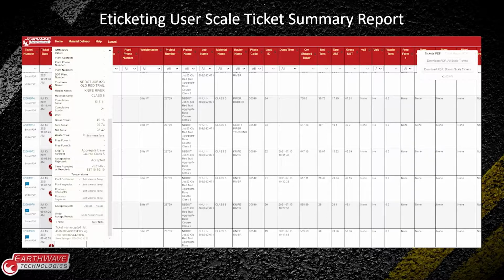And essentially what that means is that these have not been accepted or rejected. These have made it to the job site and have been dumped. So here's an example. I just clicked on one of those. And you can see that here it's the same information we were just looking at, but one of the notes here is that the ticket was accepted.